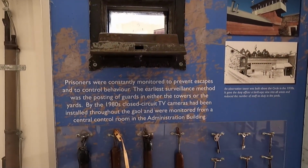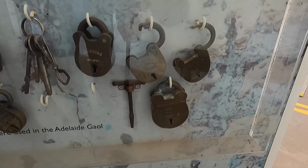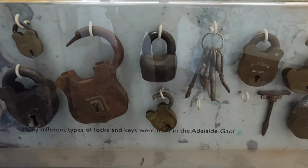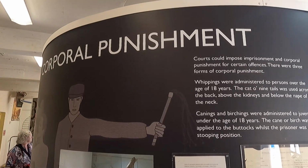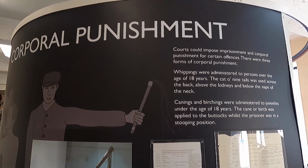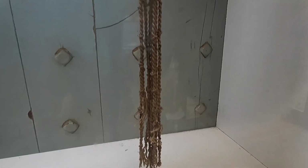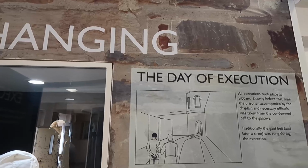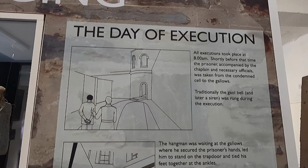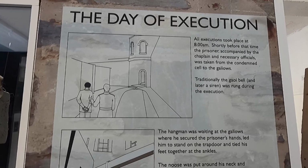There was a very good display of some artifacts from the prison days of things that were used. Some people would pay a lot of money these days to get done over by one of these whips. Just saying. Inevitably, some people saw their end in this prison, and are still here. That's coming shortly.